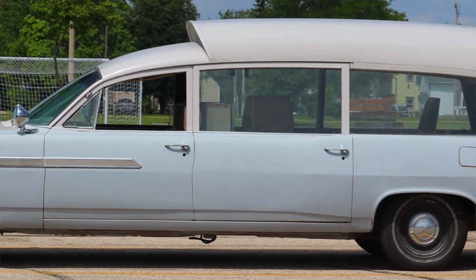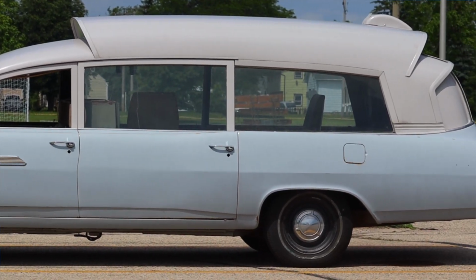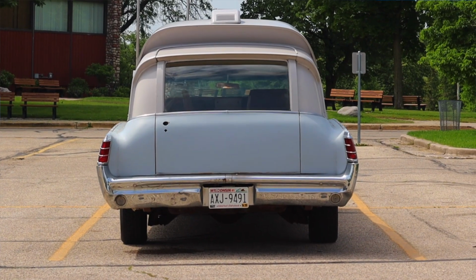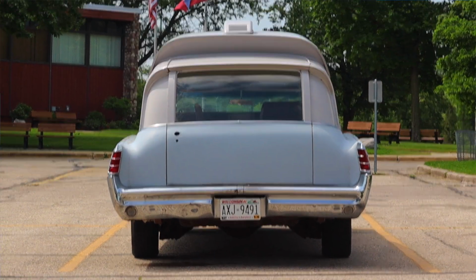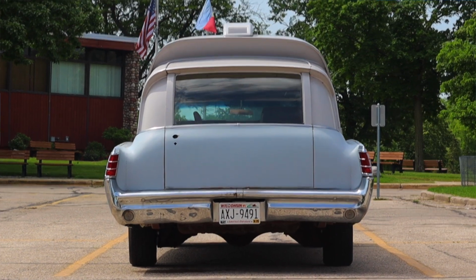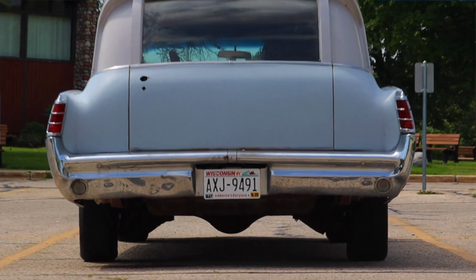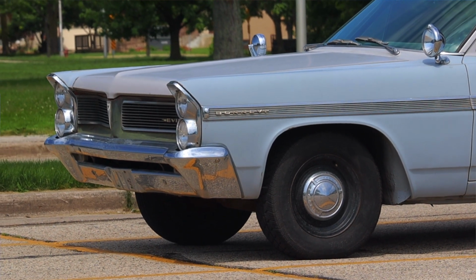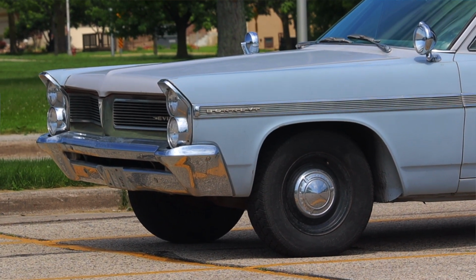I can't imagine how many people have gone through here with wounds and diseases and all of that stuff that were then later helped and cured. And of course, there were a couple that didn't make it out of the ambulance, but that's a part of the history too. All of that together would be cool enough for me to say, wow, this is an awesome car that I want to feature on the channel, and I would do so.